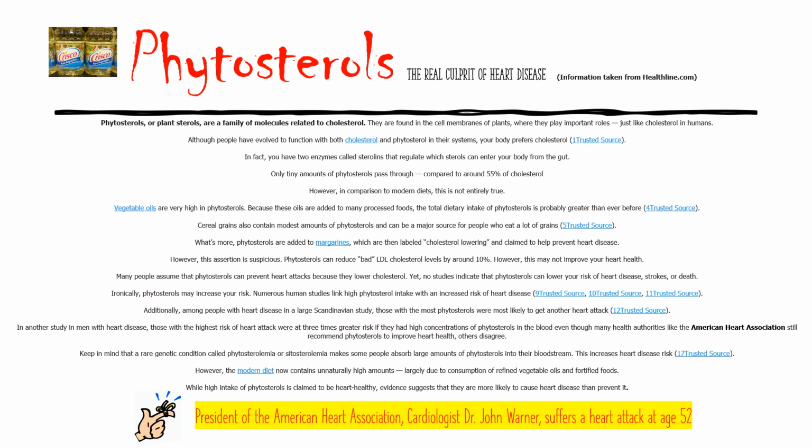In fact, you have two enzymes called sterolins that regulate which sterols can enter your body from the gut. Only tiny amounts of phytosterols pass through compared to around 55% of cholesterol. However, in comparison to modern diets, this is not entirely true.